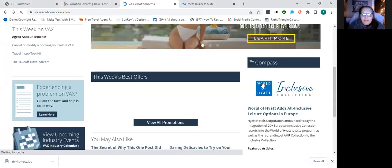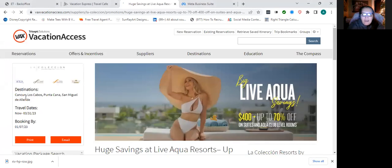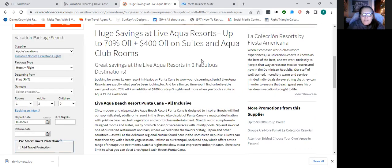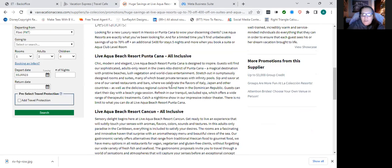All right, so I'm going to click on this one. Click on Learn More. And I could save this as Vax special. And then you can actually also print this so you can put it right in your mock booking. And then you can save this flyer. And here are some added points that you could use.